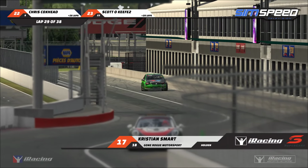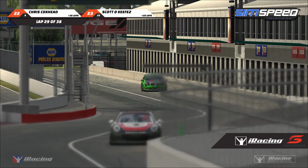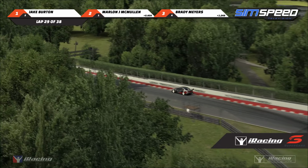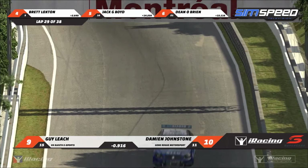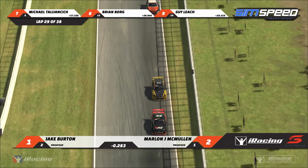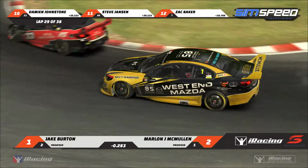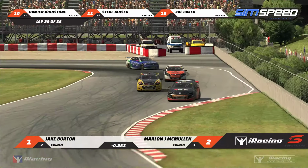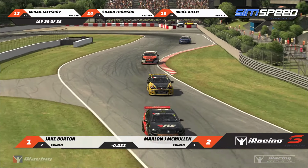Indeed, but McMullen has really got the pressure on Burton more than I thought he'd be able to do. Christian Smart in the lane, and that is for the second time for him. He's now some laps down, but did very, very well when we saw him earlier to stay away from the lead battle, let them race. So a sportsman driver, even if he's not having the race he'd otherwise like to be having.